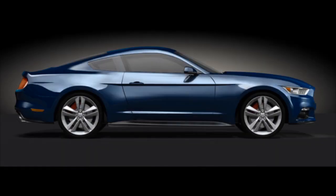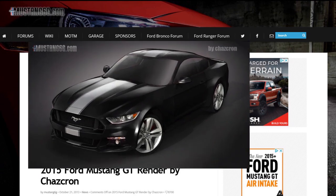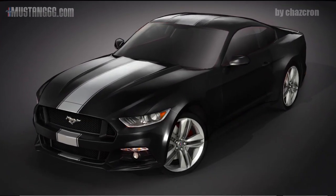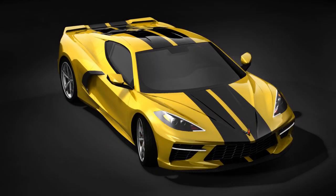I got a huge following on that. So I did it again for the 2015 Mustang in 2013, and I got another quite big following there too. And I even had somebody send me some screen caps of another CAD model. Tell me about this thing of spy photos.